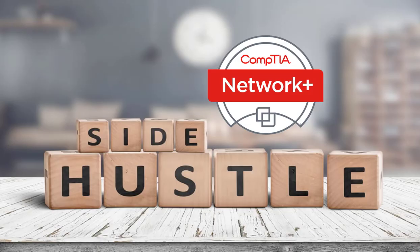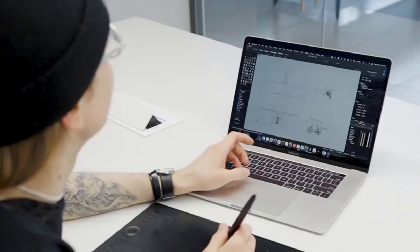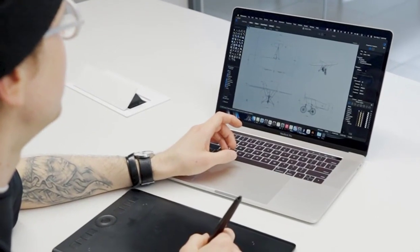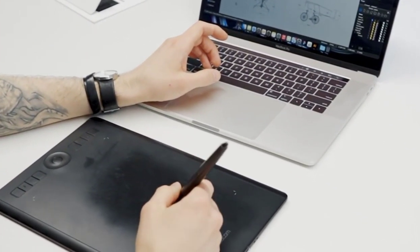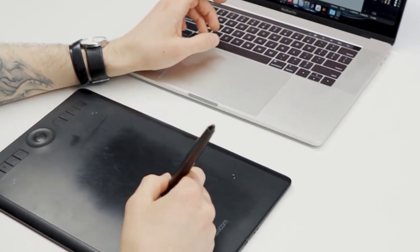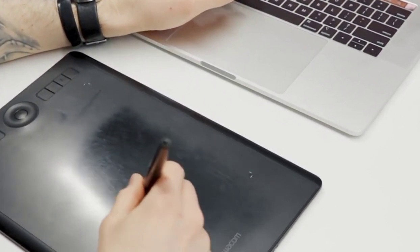Just wanted to give you a few ideas for side hustles as a newly qualified CompTIA Network Plus engineer. It's a great idea to do alongside a full-time job. The first one is network design. When you've passed your CompTIA Network Plus, you can definitely design IP addressing for small to medium-sized networks. You can plan which devices go where to put their firewalls and servers, and how to allocate subnets and VLANs.